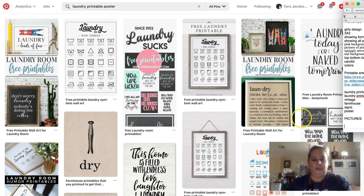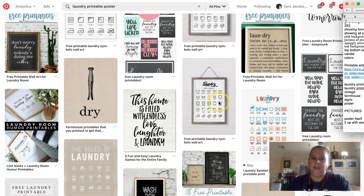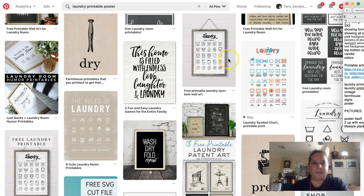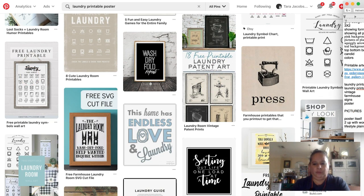Pinterest people like. Okay, so a picture of the poster itself, right? So we have just the poster. We have two up, meaning there's two pictures, top and bottom. Two up, with words in the middle, right? We have like a plain lifestyle. I feel like that's the plainest you could get a lifestyle picture, right? And then we have a lifestyle with the title, lifestyle title.